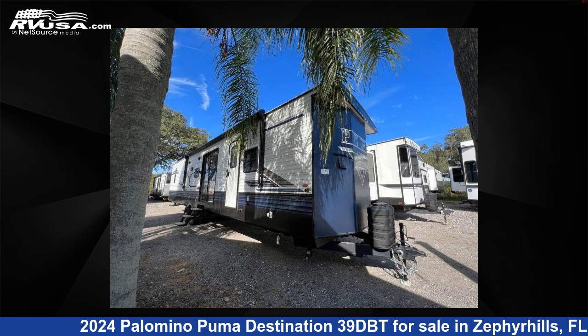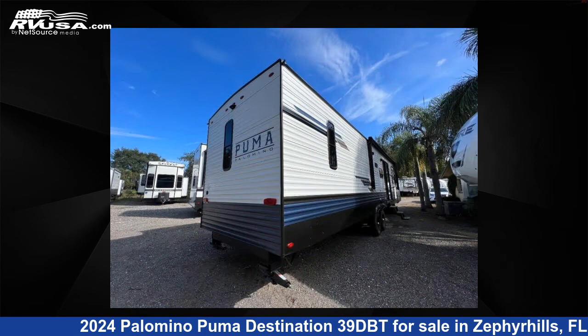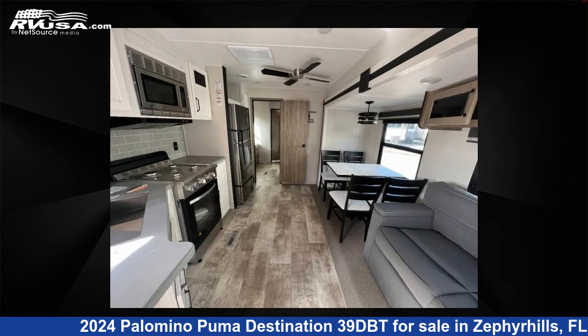This 2024 Palomino Puma Destination 39DBT is a destination trailer RV. It is located in Zephyrhills, Florida 33540 and is offered for sale by Optimum RV, Zephyrhills.